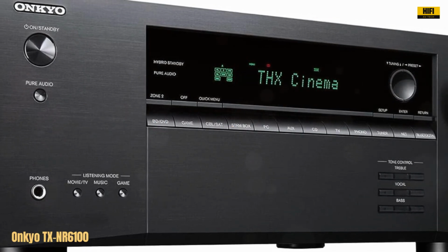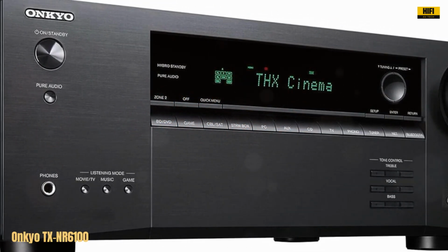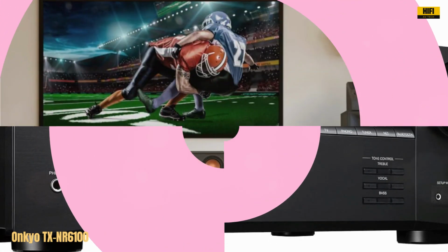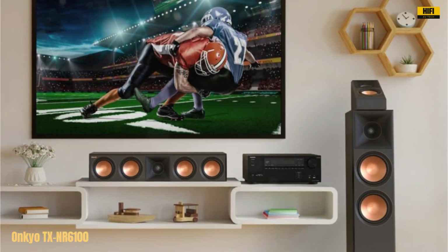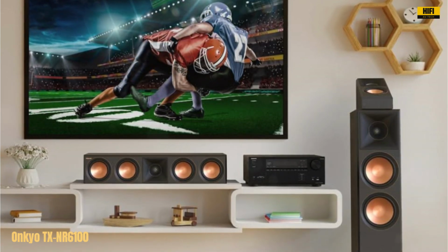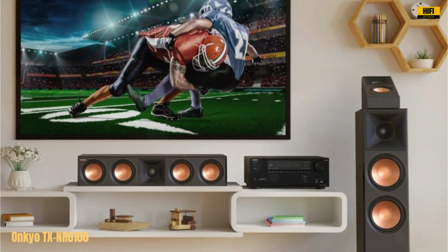The Onkyo TX-NR6100 AV receiver is the ideal option if you want a responsive, multidimensional, immersive home theater experience with quick response times. This top-tier receiver provides a potent blend of performance and practicality to elevate your movie or music listening experience. If you want to enhance your home entertainment system, the Onkyo TX-NR6100 AV receiver is a great option.